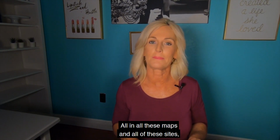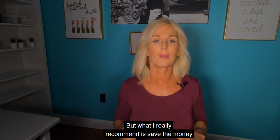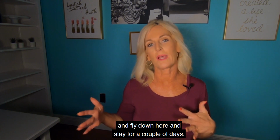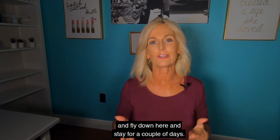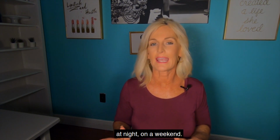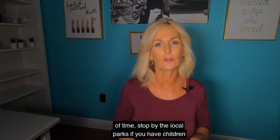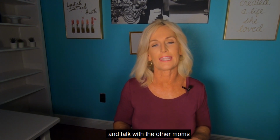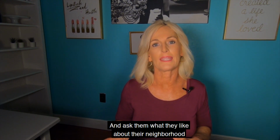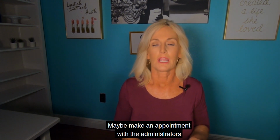All in all, these maps and all of these sites and all of this technology is a good place to start. But what I really recommend is save the money if you're a flight away and fly down here and stay for a couple of days and visit those sites during the day, at night, on a weekend. And if you have a little bit of time, stop by the local parks if you have children and talk with the other moms or the other dads that are in the park playing, and ask them what they like about their neighborhood or what they don't like about their neighborhood.